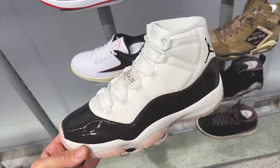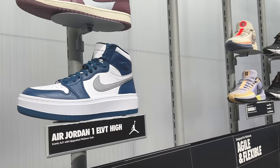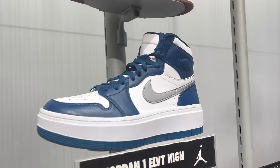$225, nobody wants to pay that for these. I get it, maybe $150. Those for short people? Not for short people. Well, based off of my knowledge, most women are shorter than men. So that might be a thing too. And they like to wear heels and other things. I think it makes sense.